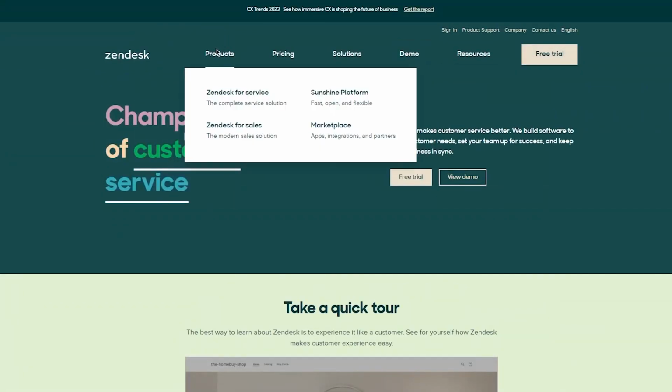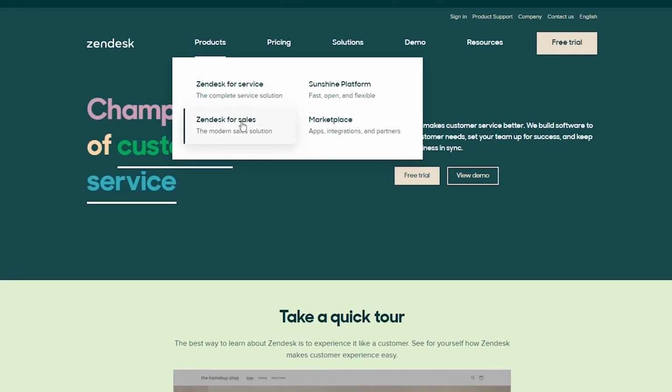So first of all, let's go into their products, and we can see there's Zendesk for service, Zendesk for sales, Sunshine platform, and marketplace. Now, marketplace is obviously for your integrations and partnerships. Sunshine is fast, open, and flexible, working with Zendesk. Zendesk for service is the complete service solution, and Zendesk for sales is the modern sales solution.